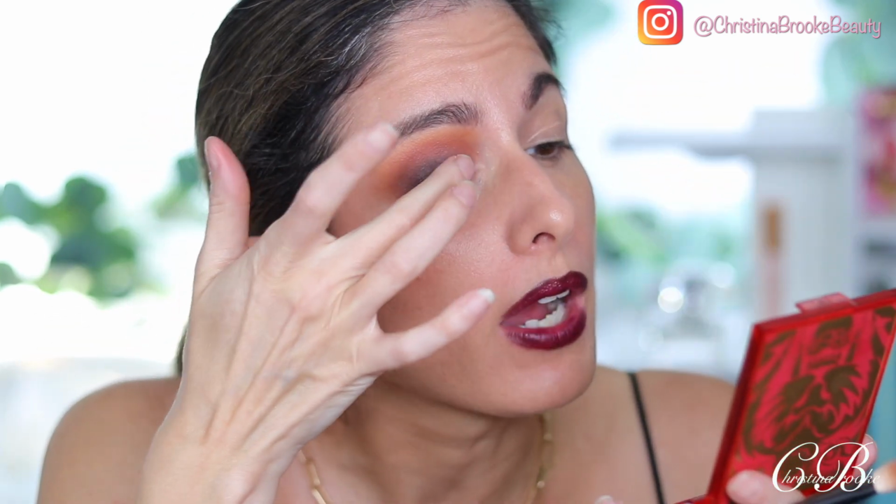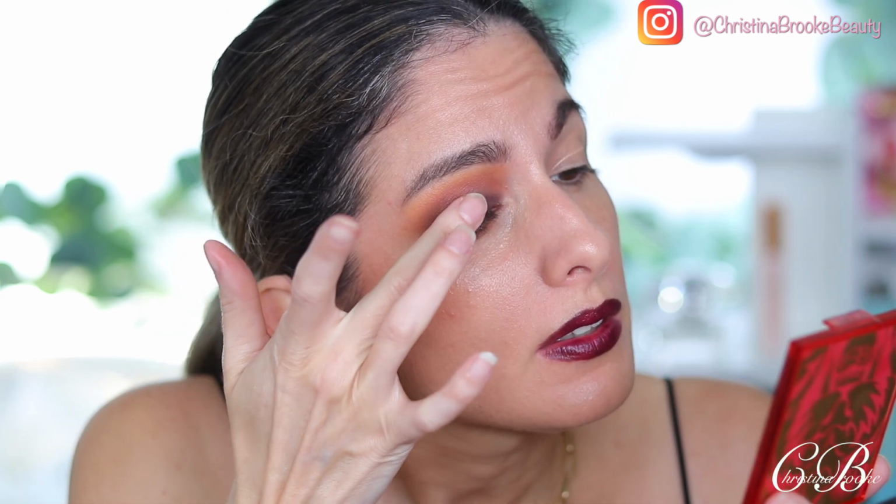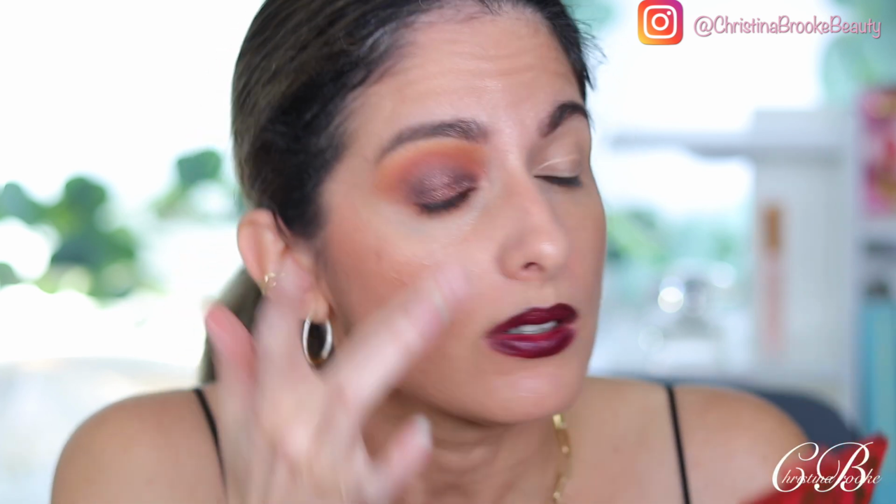Cool. I like that. So I'm just going to do it. Let's grab some of this and put it on top of that brown. I'm just going to dab it, give it a little bit of glitter effect all over. I don't even think I'm going to put liner on this look. I think I really like this.